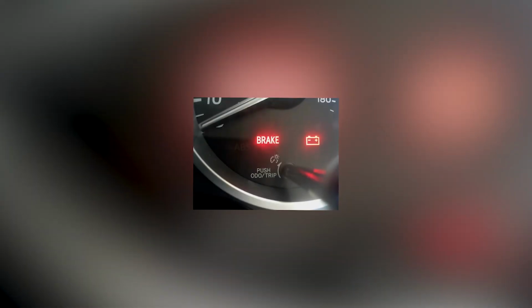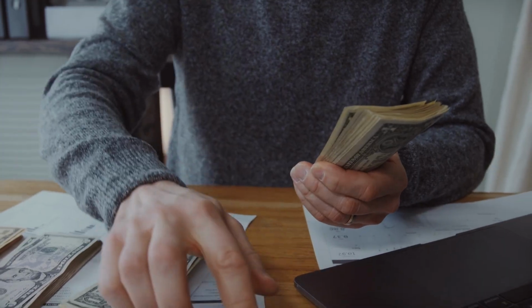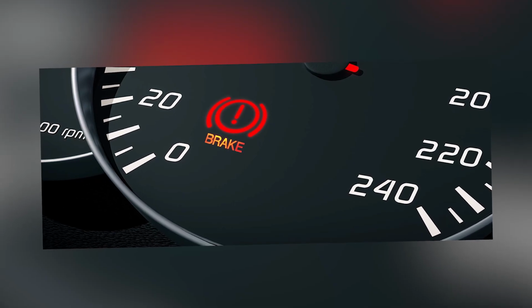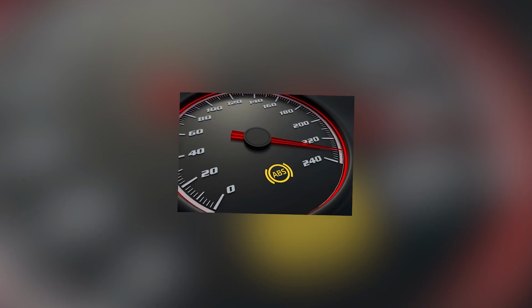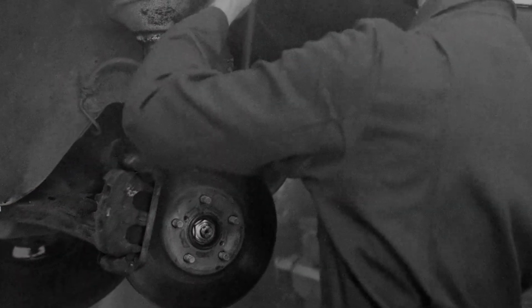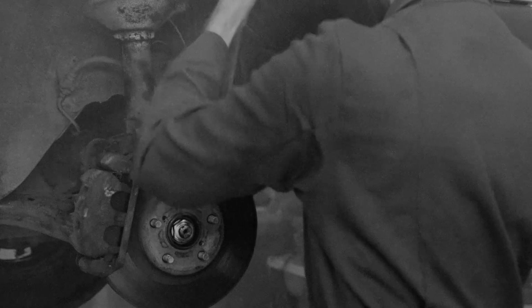Now for the brake system warning light, a signal that directly affects safety. This is not just about protecting your finances, it's about protecting your life. This light can indicate a range of potential problems, from low brake fluid to worn brake pads, or even a malfunction in the anti-lock braking system, ABS. If this light appears alongside the ABS light, the problem likely goes deeper, with the potential for a hydraulic failure in the braking system. This is one situation where hesitation can be dangerous.